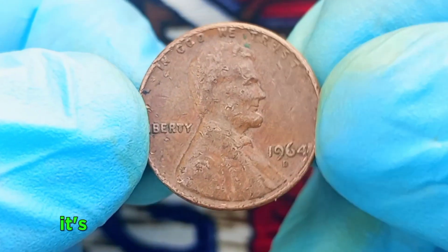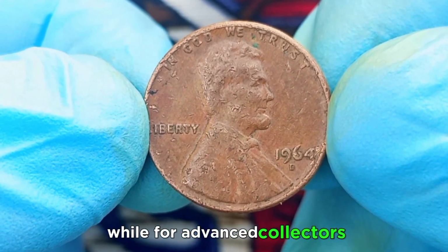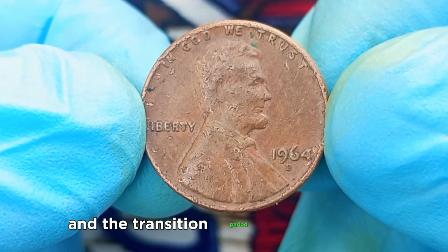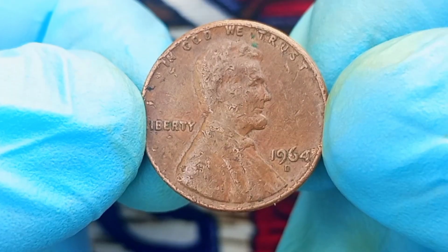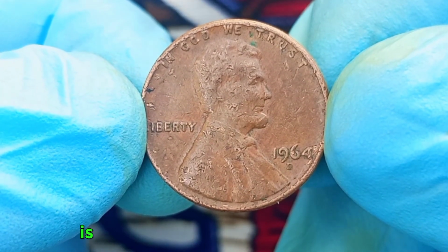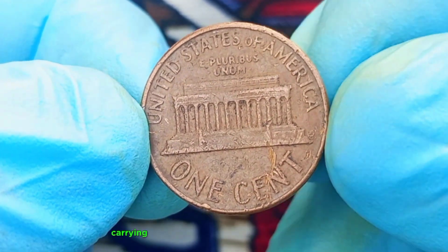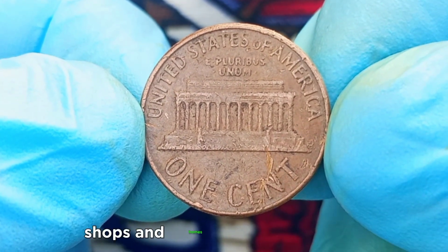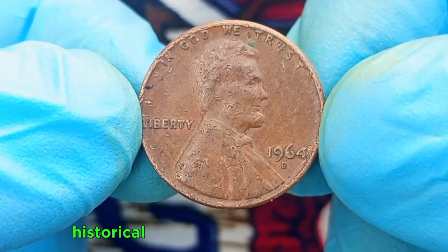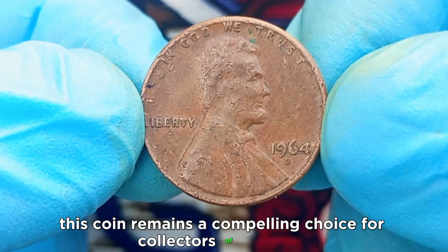For beginners, it's an accessible and meaningful coin to start a collection, while for advanced collectors, it serves as a reminder of the coinage of the early 1960s and the transition period in U.S. minting practices. In conclusion, the 1964 D Lincoln Memorial Cent in old condition is more than a small piece of copper. It's a time capsule of American history, carrying stories from the streets, shops, and homes of 1960s America. Whether for personal collection, historical interest, or numismatic study, this coin remains a compelling choice for collectors of all levels.